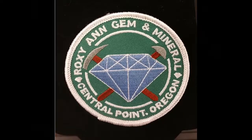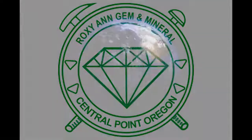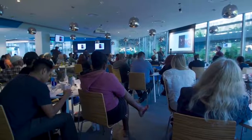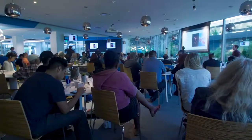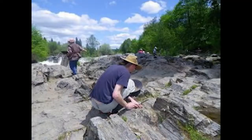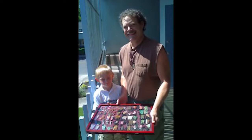Our museum is managed by the Roxy-Ann Gem and Mineral Society, a club with hundreds of members all across the globe. Although we don't have a secret handshake, our club is still fun to be a part of. As a member, you can come to our monthly meetings and talk about rocks, eat cookies, and even go on field trips with us to dig up agates, petrified wood, and fossils that you can add to your rock collection.